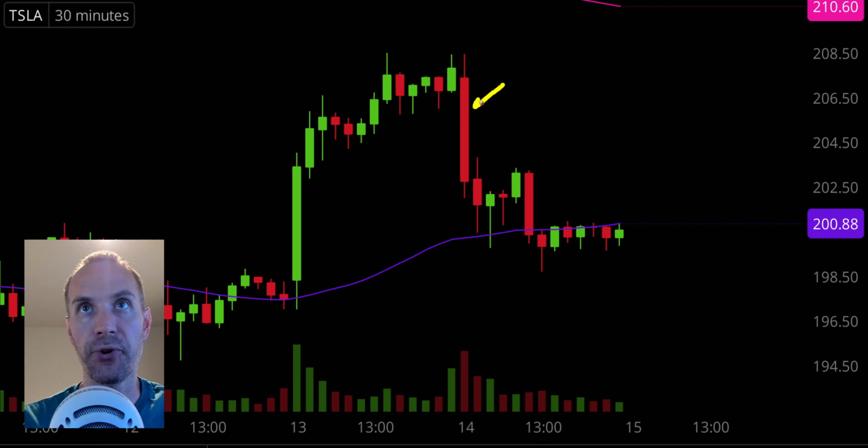Next one, TSLA Tesla, and a rough day here. Started off that opening 30 minutes, big plunge, and then middle of the afternoon, not necessarily as big of a plunge, but another move down. On the bright side of things, at least the price has finally started to go sideways. So maybe this downwards pressure is done.